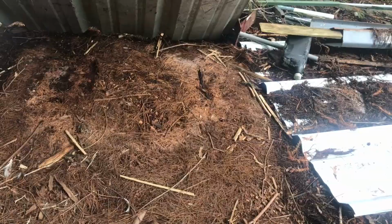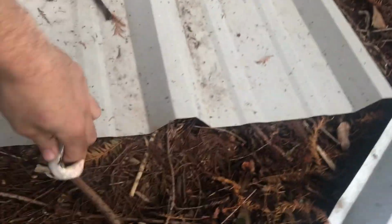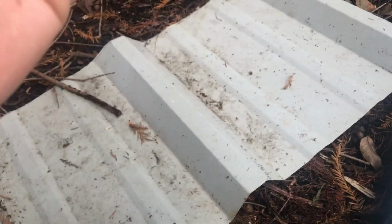No snakes. That's odd. Usually there's at least a garter snake under one of these. Oh, another skink. Pretty lethargic one. There we go. Another little five-line skink. It's funny because you can tell how lethargic the skinks are right now just because of how cold it is. Well, back he goes.